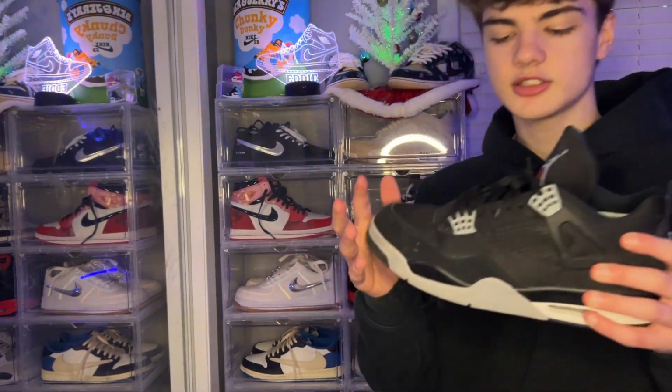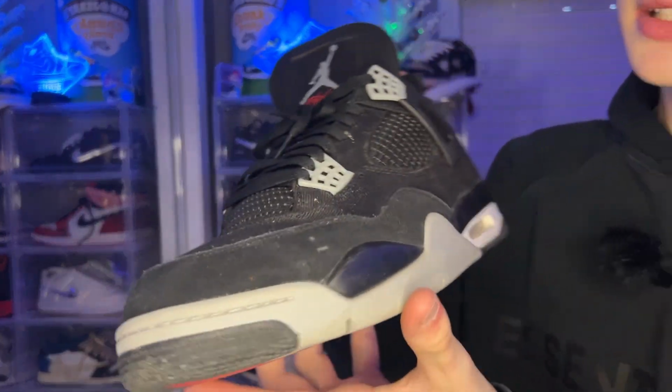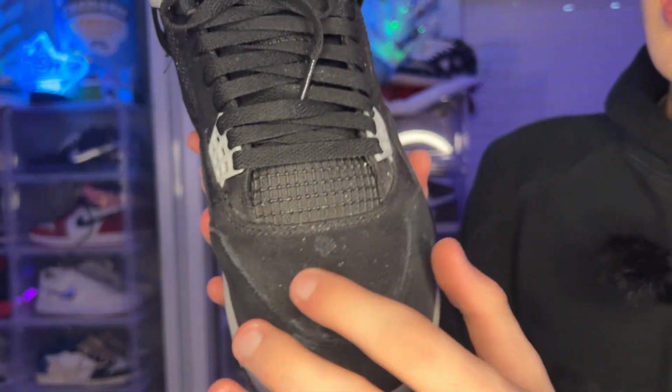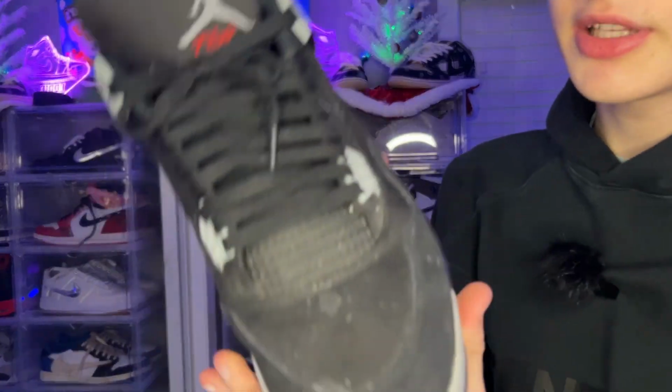But yeah, here's my most worn shoe. This has to be my most worn. I'm trying to think, these have to be my most worn, because these are so versatile. You don't even need black cats if you have these. These are amazing, bro. And they're so durable, because the canvas material literally doesn't get dirty at all. I've worn these probably about 30 times.